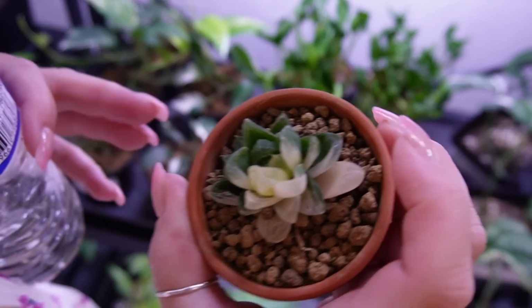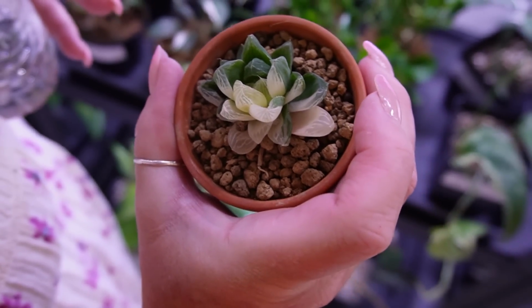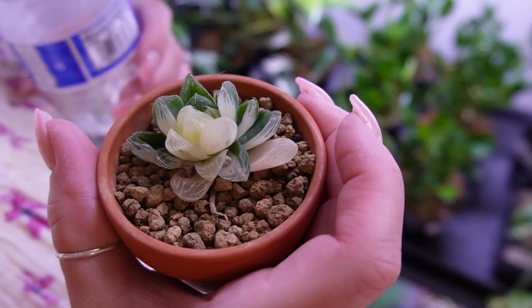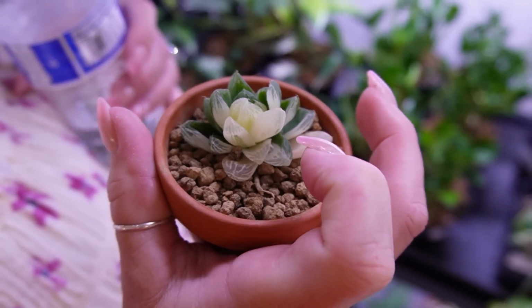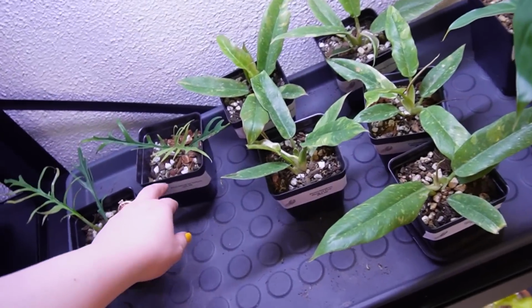I want to squeeze his juice out right there. Look at the one leaf right here. Forbidden gummies. Half green, half white. Those are very cool. She said if I put it in a window with bright light, I can sun stress it a little bit and get pink on it. True. And I will do that. This is like refreshing to see.